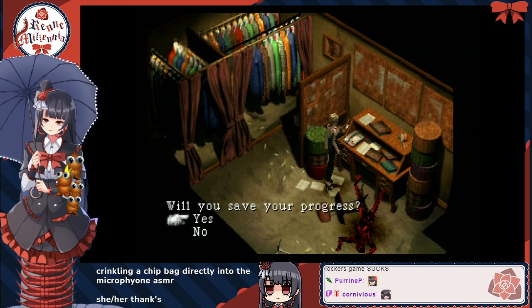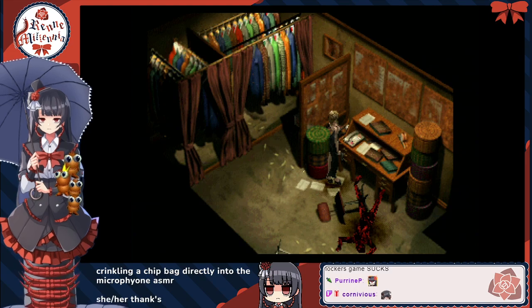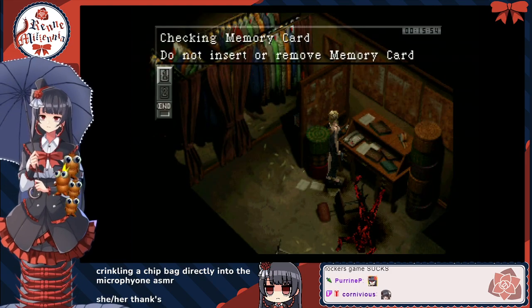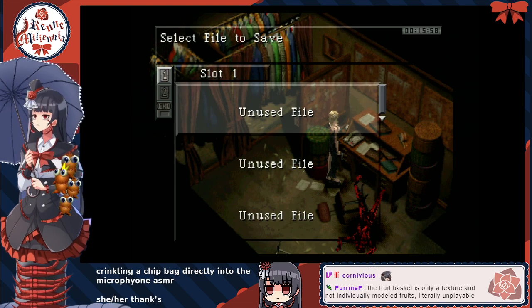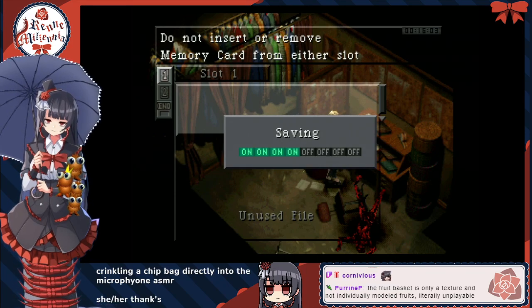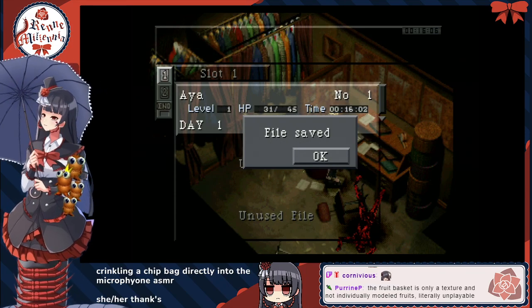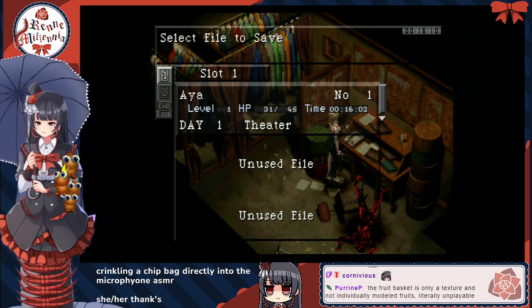Oh, is this the save? Yeah. Love me a good silly save menu. Fruit basket is only a texture, not individually modeled fruits. Literally unplayable. So true. Oh wow, I love that save. Why does it move from off to on? You never know.